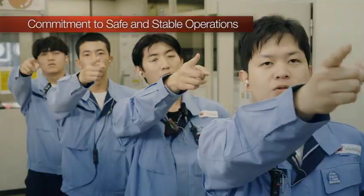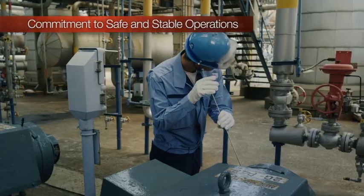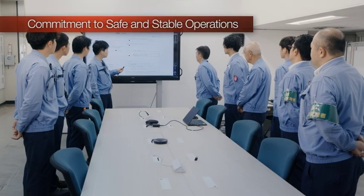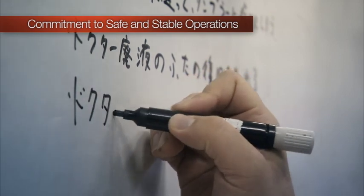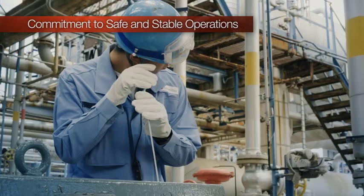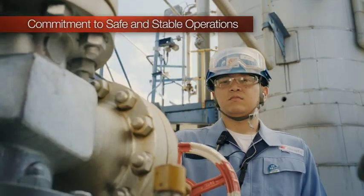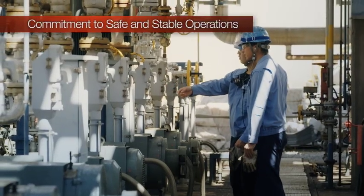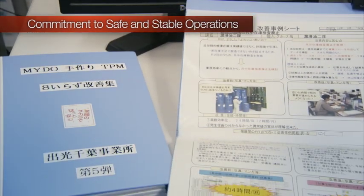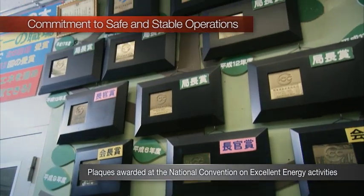We conduct inspections, repairs, and improvements to the facilities, which operate 24 hours a day. We are committed to making unique safety efforts called MSK, which means check the work together. We make these safety efforts in order to prevent accidents and unit trouble. Our commitment to site maintenance and improvements has led to safe and stable daily operations and has also brought great success in energy conservation, winning numerous awards.